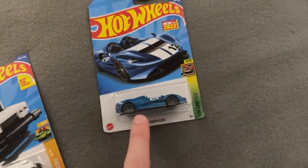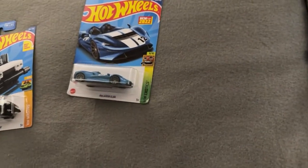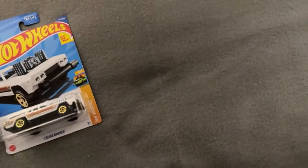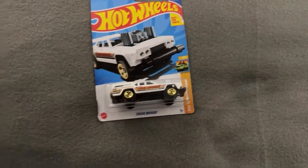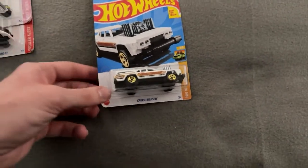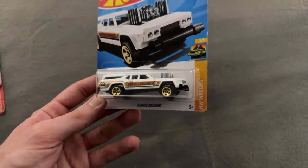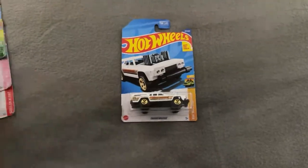McLaren Elva, which does look very much like that Lego Speed Champions Elva that I did a video on a little while back. I love the racing livery on here. And then the Cruise Bruiser, some station wagon that looks kind of like a real station wagon. I'm not sure which wagon they were trying to go for with this one. Obviously, that car looks funny. I want to eat it.